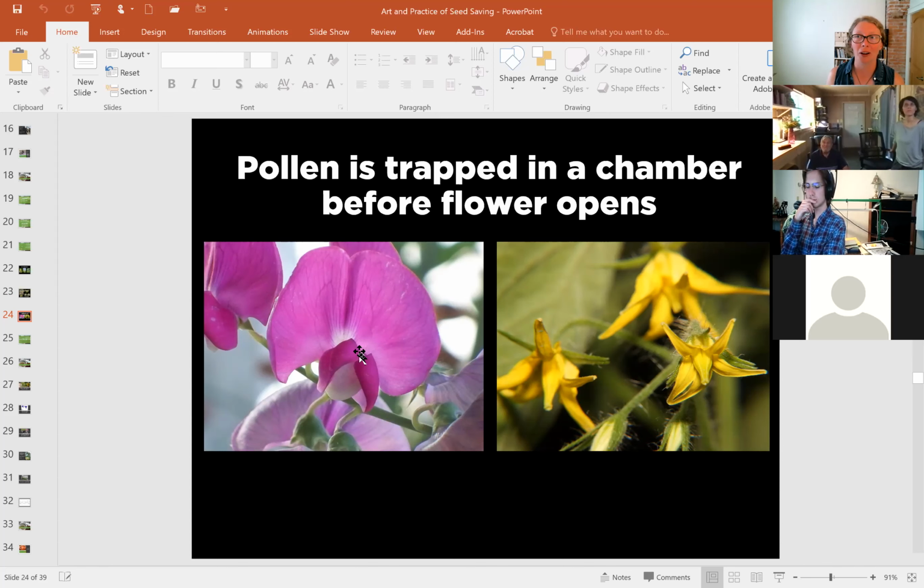Peas and beans are two of my all-time favorites. They're just so easy, so fun. And if you don't get out in the garden to pick the beans when they're the perfect size, it's okay. You can just save those for seed and you don't have to do anything special. You let them stay on the plant and dry down, and you don't have to feel bad for letting them get too big, right? Because they're going to be seeds for next year.